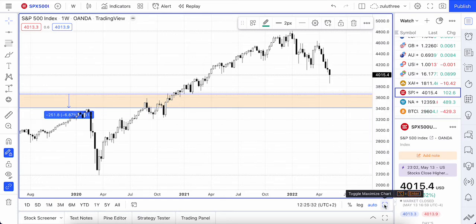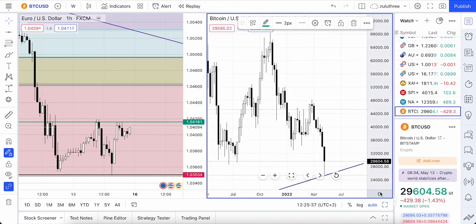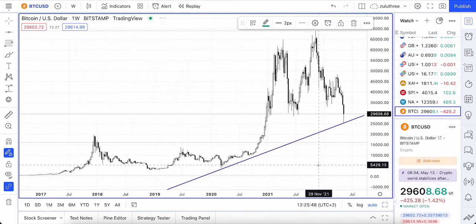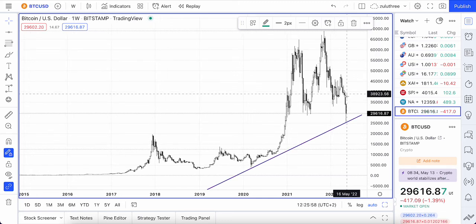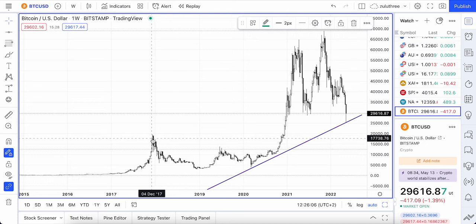And then the other one that I was looking at was crypto, Bitcoin, for those of you who like trading Bitcoin. And some of you who have been burnt by it perhaps will be looking for an opportunity to get back into the market. You can see we've dropped back down to this long-term trend line after some serious volatility, and moves up to, I don't know, 70,000 or so. We're back down to below 30,000. We could drop down to this previous resistance level. It's a very good chance, but we are on this trend line.